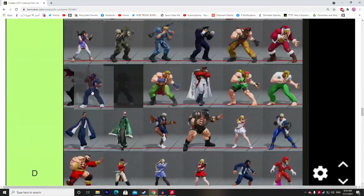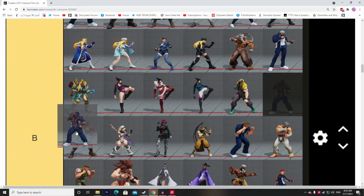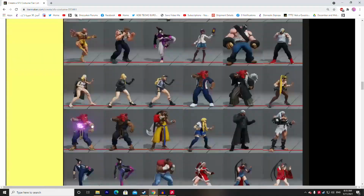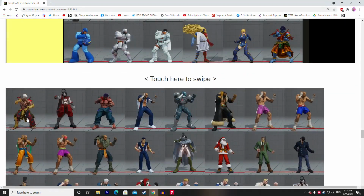Tracksuit Kage looks actually cool. I like Tracksuit Kage a lot. It's actually one of his cooler looking skins. I just wish he had the blue skin color. That one looks kind of cool.